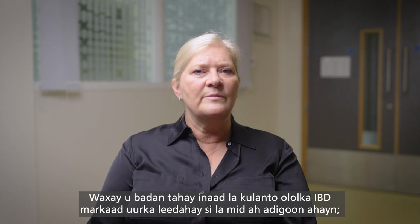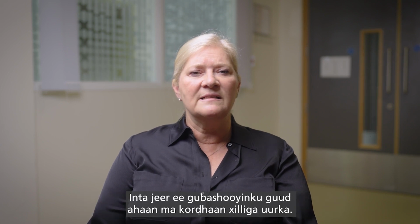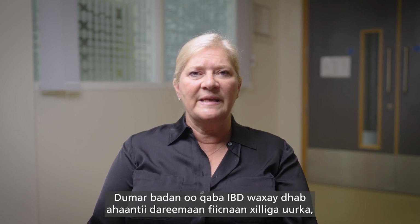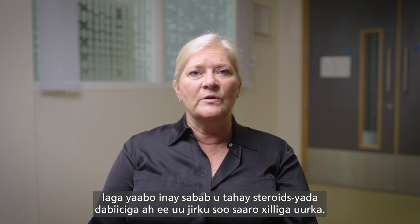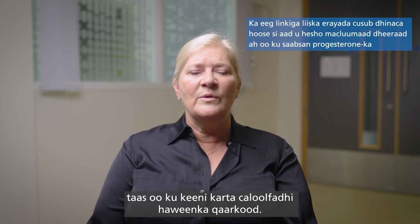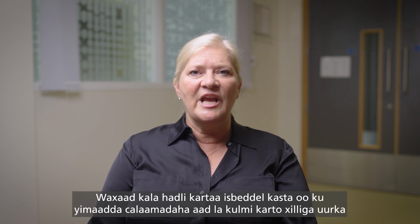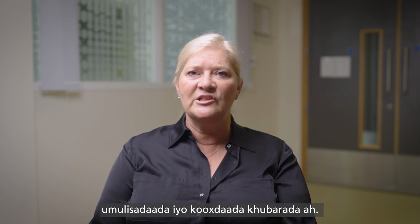You are as likely to experience a flare of your IBD while you are pregnant as while you are not. The frequency of flares does not generally increase during pregnancy. Many women with IBD actually feel very well in pregnancy, possibly due to the natural steroids produced during pregnancy. However, progesterone is also produced during pregnancy, which can lead to constipation in some women. You can discuss any change in symptoms you might experience during pregnancy with your midwife and specialist team.